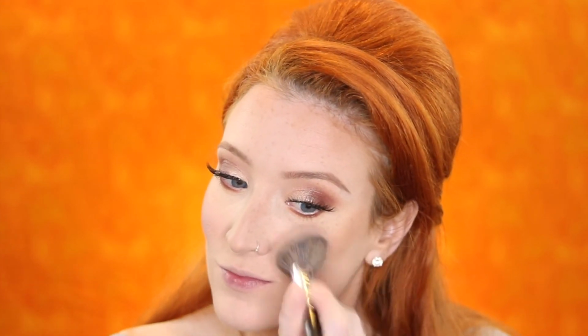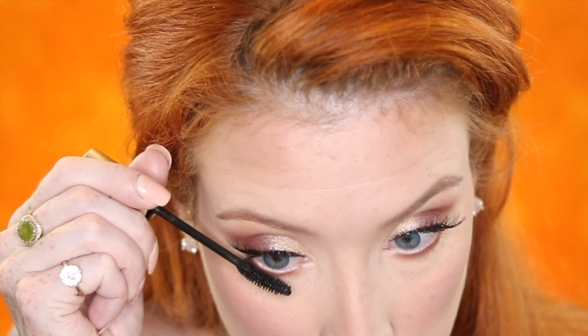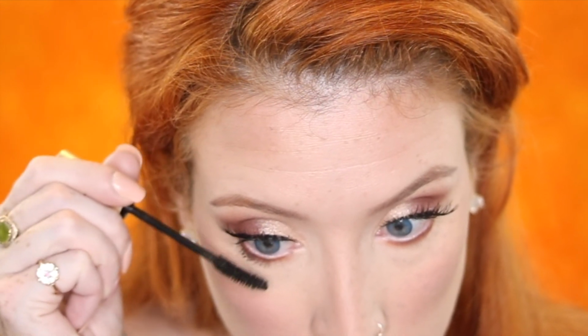This is me trying to open this Lancôme blush. I forget the name off the top of my head. I'll put all the products I use down below. But this is a really pretty blush, and I thought it really complemented the eye look. And sometimes I'll put blush on my nose, my contour, and my forehead, because I feel like it just brings everything together.